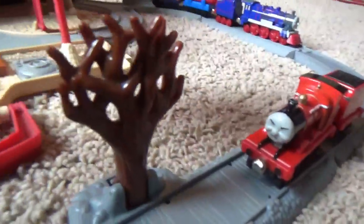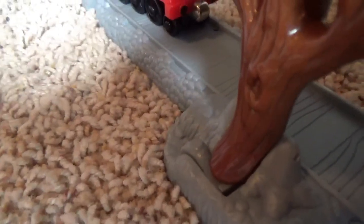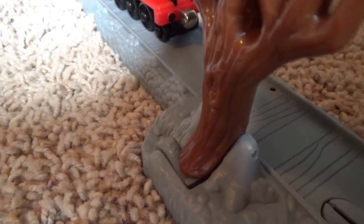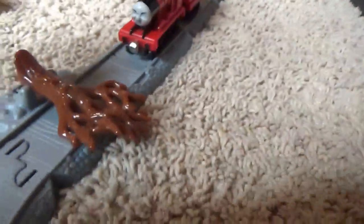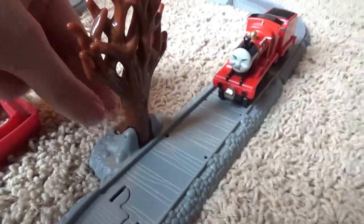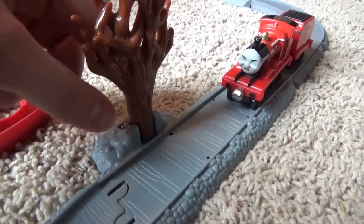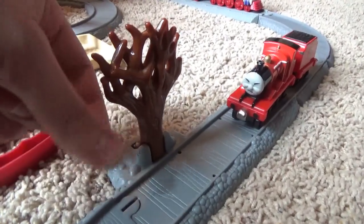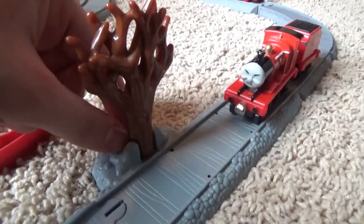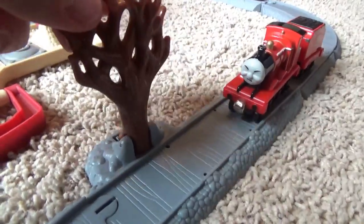So the tree here tips over onto the line. And the way it works is that, back here, there's a little trigger or something. You push on it and the tree tips over. And then you can easily reset it. The tree is just pretty easy to tip over though. Even without using the trigger. And even when you're holding the track by itself and lifting it, the tree will easily tip over, depending on the way you're holding it. So yeah, it's very easy to fall over.